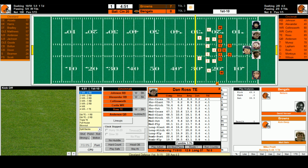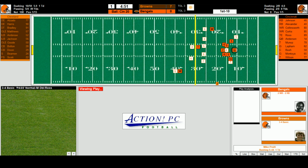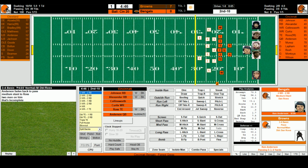1st and 10. Medium slant to the tight end Ross. Anderson waits, throws over the middle. No, sir. They double covered him. And it'll be 1st or 2nd and 10.